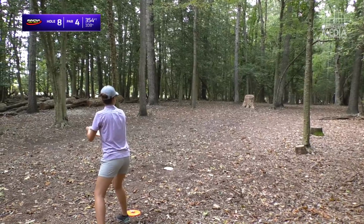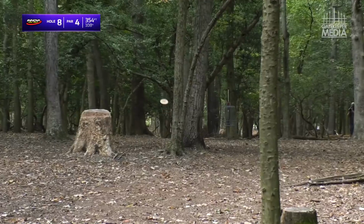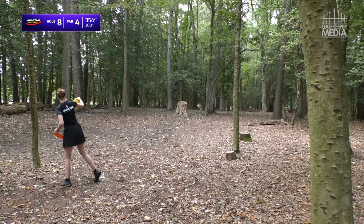Yeah, this hole you have to have two good shots. There's very little margin for error on this hole. And Kona, she did the skip. She probably wanted a little bit more distance than that, but it'll leave her an outside the circle putt.